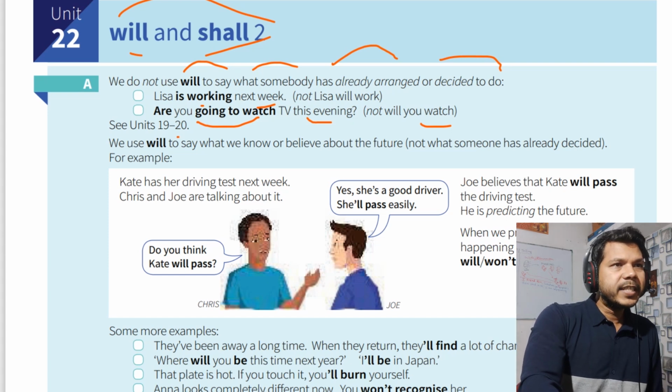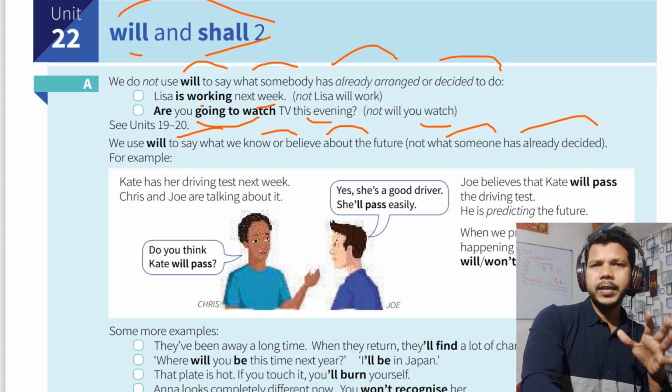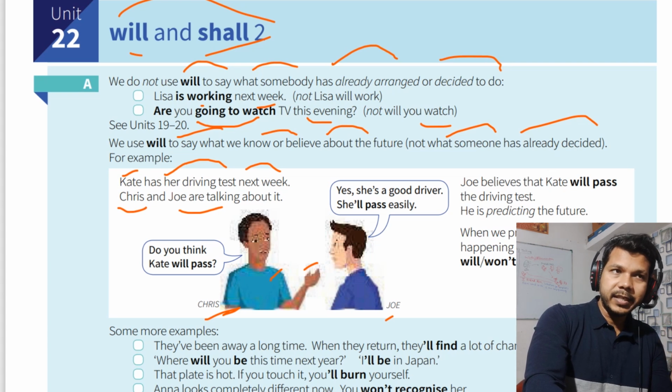We use will to say what we know or believe about the future, not what somebody has already decided. It means if you know something, if you believe something, you can use will and shall. Here this chapter is saying how Kate has her driving test next week. So there is a girl named Kate. Kate has a driving test next week. Got it? Chris and Joe are talking about it. This guy is Chris. This guy is Joe. They both are having a conversation about Kate. Kate has a driving test next week. The test is next week.